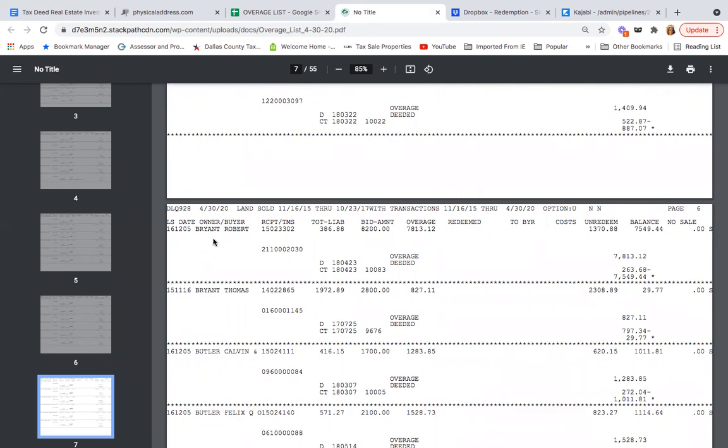This is another red flag of why I probably wouldn't use this list, because it's really not clear. A lot of newbies will make that mistake of thinking that just because the name's right here doesn't necessarily mean that that is the previous owner. It could be the new buyer. So just because this isn't clear, 9 times out of 10, I probably wouldn't use this list, only because it would take me more time to dig deep into it and everything's not clear.